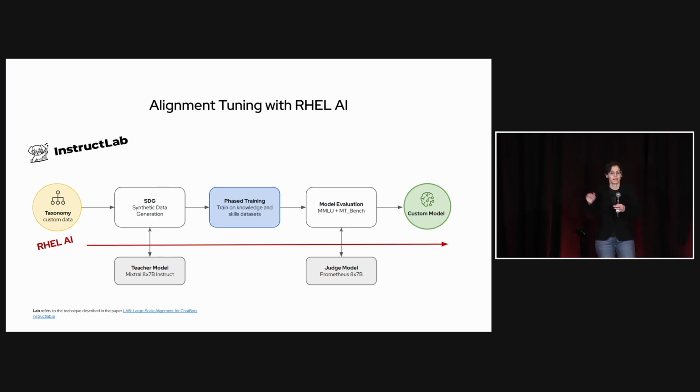Now with RHEL AI, as Jeff mentioned, this all happens on a single machine. It's a single beefy RHEL machine. So with a handful of high-end GPUs like H100s, A100s, this training can take a day or two, more or less depending on your hardware. But yeah, we're alignment tuning. We're not creating a whole new 8 billion parameter model. That's what takes the GPU farm in the data center, and that's what IBM does with their resources, and that's what's brought into Red Hat AI to use as the base starter models.